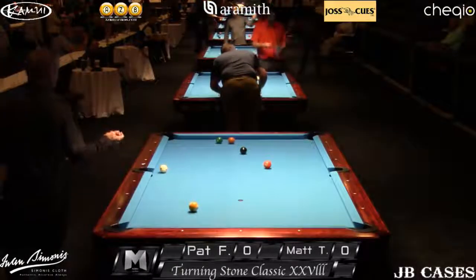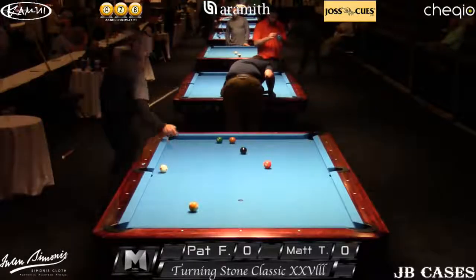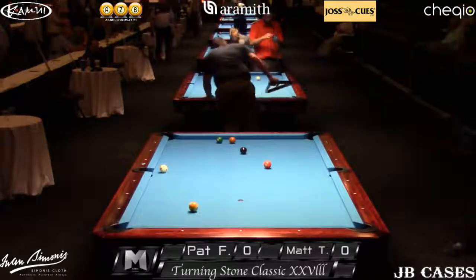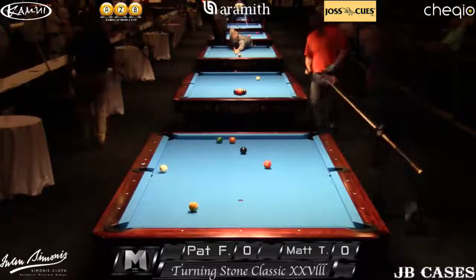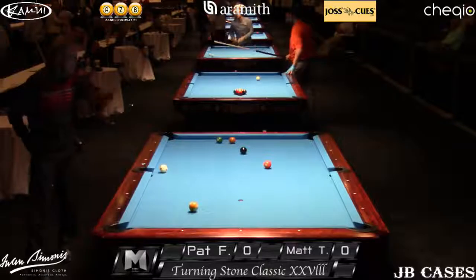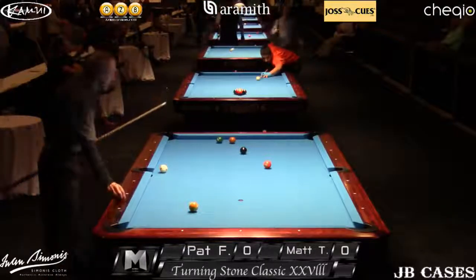I mean, he left himself very tough. Well, the six got in a bad spot. The five is a real thin cut. But he'd probably break that six out right here on this side pocket. I doubt it. I don't think he's got the angle to do that. He may have the angle to come around two rails and possibly cut the six in or play a safe off the six and get under the seven.